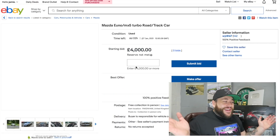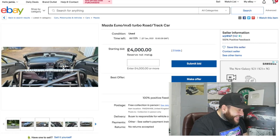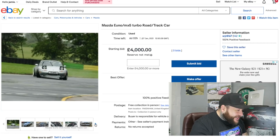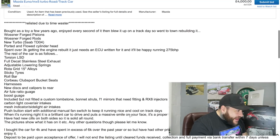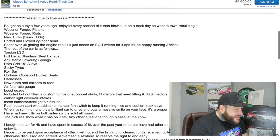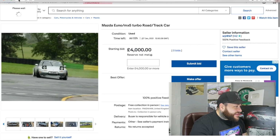So, another one. MX-5, shout out. First picture you've got is you on the track sideways. Why not? This one's got loads of stuff on it again. Corbeau bucket seats, intercooler. A nice little car, 4 grand, but you can make them an offer. So again, you could get this car cheaper if you so wish. It's got a Saab TD04 on it. Not bad. This one's circa 275 brake horsepower, torsen LSD, 4 grand. So that's not a bad shout.